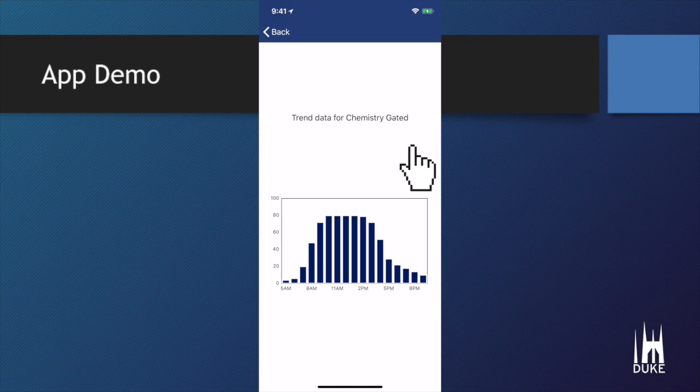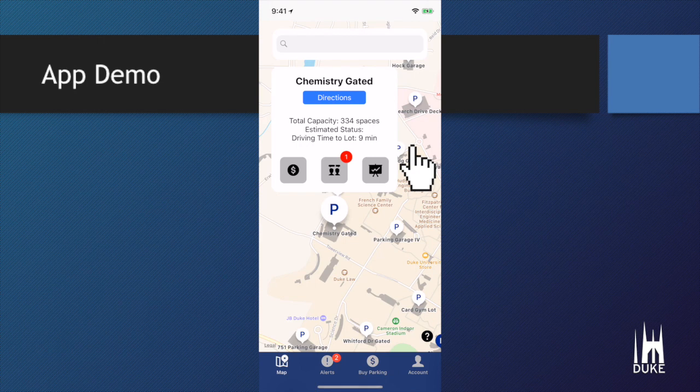So say you want to visit campus on a Friday, and this will give you an idea of when exactly this parking garage will have available parking on a Friday based on historical data.